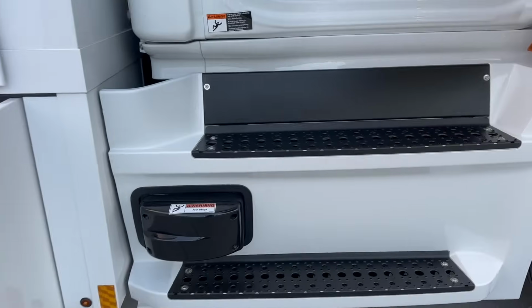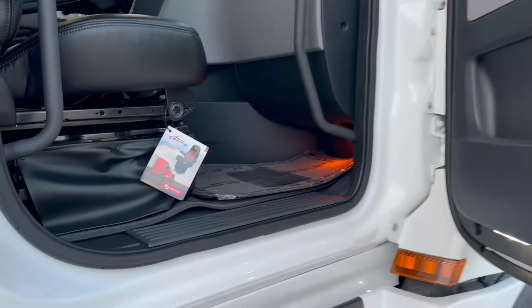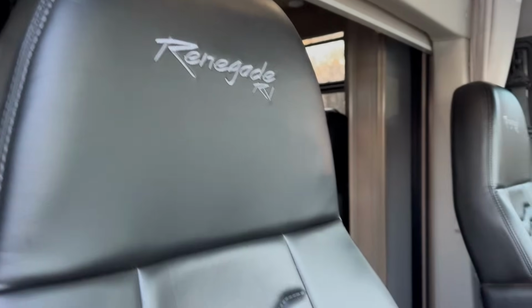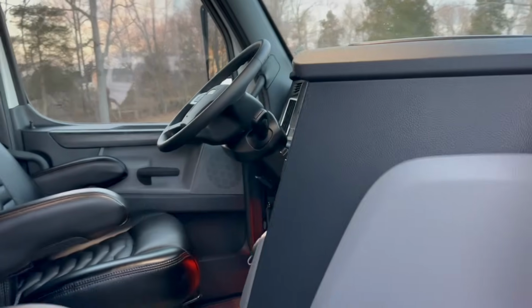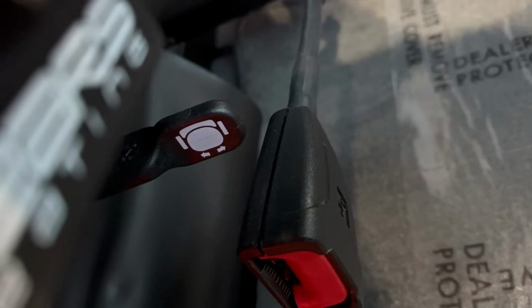The entry steps are powder coated. I like that. Makes for a very nice finish. And okay, passenger door, as I mentioned, it's got the new Atlas 2 seats in it. They are recovered at Renegade. That's how Renegade gets their name embroidered in the headrest. And these seats, I'm pretty sure they swivel around. Let me look at one of them. Yep, they do. That's what that little lever right there is. See that right there by the seat belt? That is the swivel.